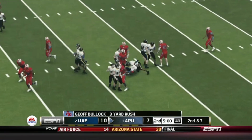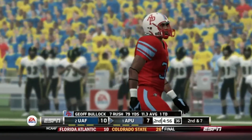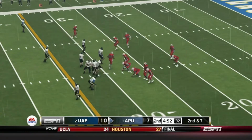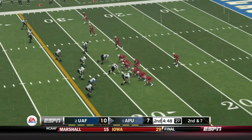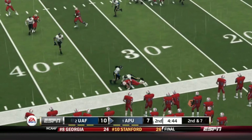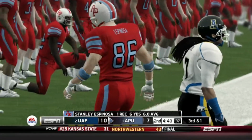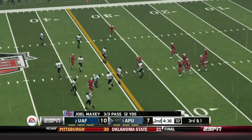Gets to about the 27-yard line. Gain of 3 yards. That'll make it second and seven. Zips it to the tight end, and he's taken down around the 33-yard line. Logan makes the tackle at the 33-yard line. That'll make it third and one.